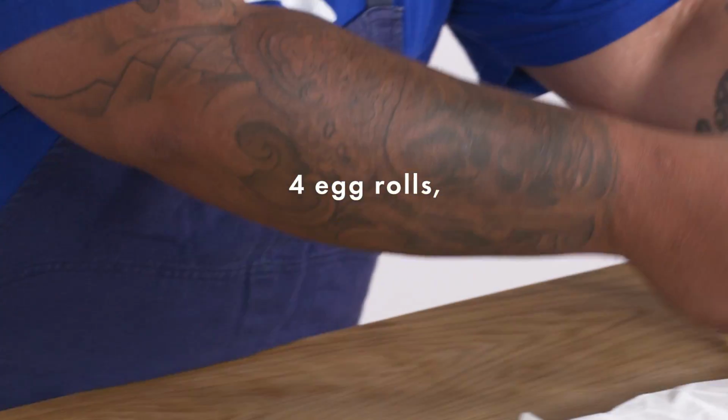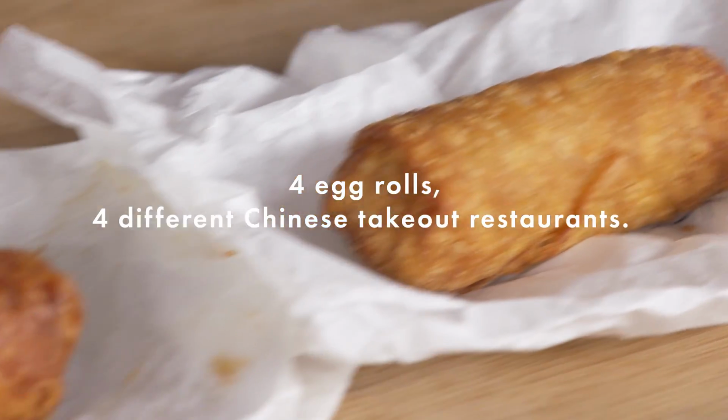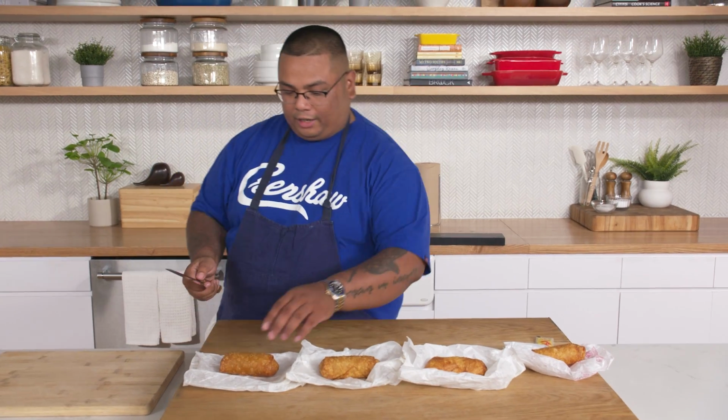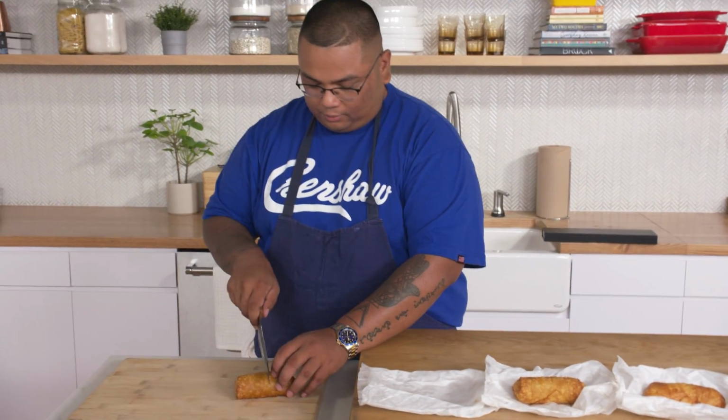Okay. Oh, this is Chinese food. It's my favorite. Egg rolls? It's all iconic egg rolls in New York City. I had an egg roll before I came here. Did I? Yeah, literally outside, downstairs. So we're gonna go ahead and crack all these open.